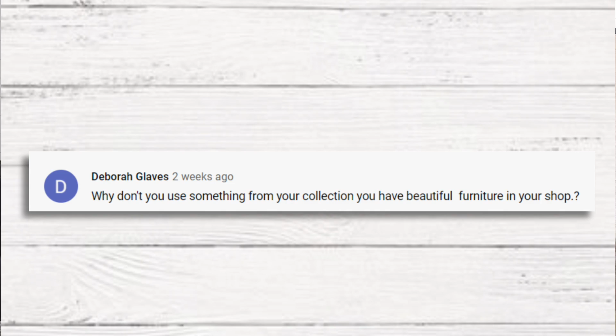Deborah Glaves says, why don't you use something from your collection? You have beautiful furniture in your shop. When I was antique mall shopping, maybe some of you remember, I had been looking for a cabinet to put inside our entryway area, and I honestly didn't really have anything in my stash of furniture, which is in the room behind me here. I had looked there, I debated some things, but the wall was narrow enough that I had to have a certain size, and I ended up making something, which turned out okay, but I guess that's why I didn't really use any of my pieces.